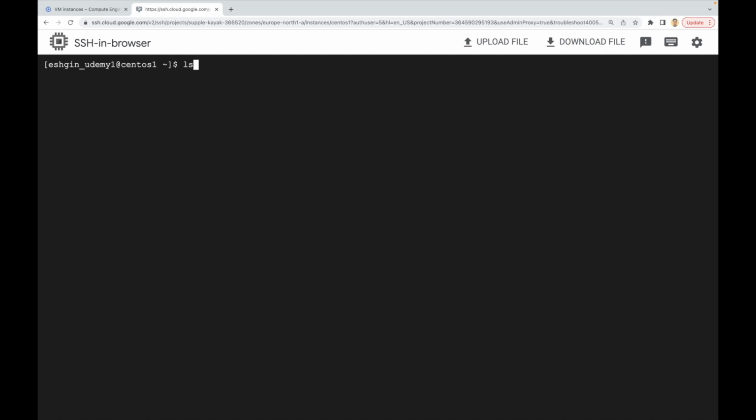So first of all, without -a, let's use just ls. Press enter. So right now, under this directory, let's use pwd. So right now we are in the home directory. So under this directory, we don't have any files. At least that is what ls displays.